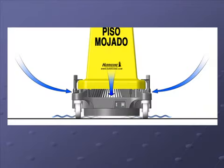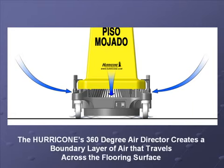The Huracan's high-efficiency fan draws air in through the intake grills and forces the air into a specially designed, patent-pending, 360-degree air director on the bottom of the unit. This air director actually squeezes the air to create a boundary layer or barrier of continuous airflow that travels across the flooring surface 360 degrees around the unit, covering 177 square feet.